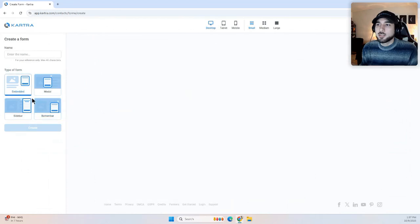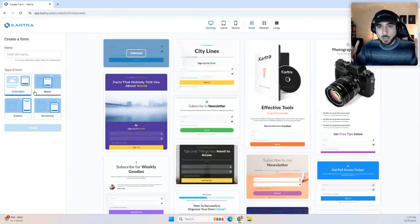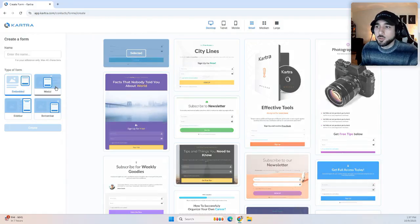It sounds to me like you want to have your form embedded on a page, meaning they don't have to click a button. The form is just there. If that's the case, you'll want to create the embedded type of form. That way you can add it directly to your page. If you do the modal option, it's always going to pull that template there.